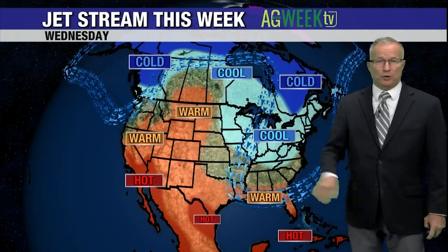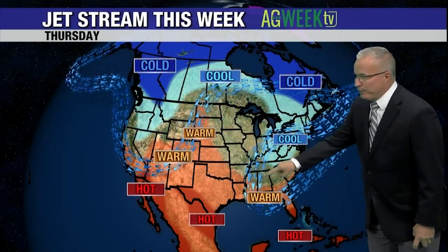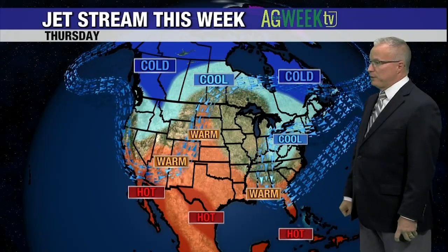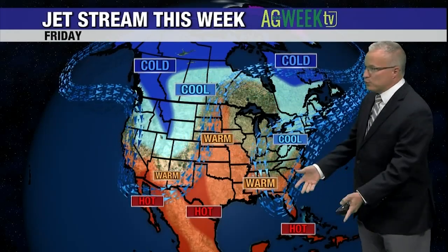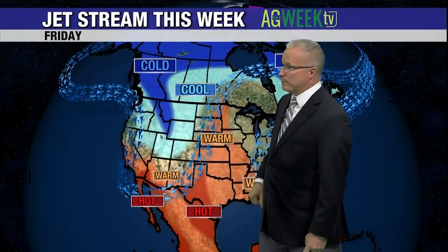It'll stay fairly cool in the northern plains, but in particular in the Great Lakes area. And this remnant low will kind of continue to bring cool weather to the southeastern states for a while. Eventually, we'll see that retreating. Cold weather covering Alaska, the northwest part of Canada.